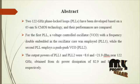The respective locking ranges were measured to be 121.9 to 122.2 and 122.7 to 122.9 GHz for PLL1 and PLL2. It consists of a VCO and a divide-by-2 injection locked frequency divider and a divide-by-152 current mode logic (CML) based divider chain, and a falling edge based frequency detector, a charge pump and a second order loop filter.